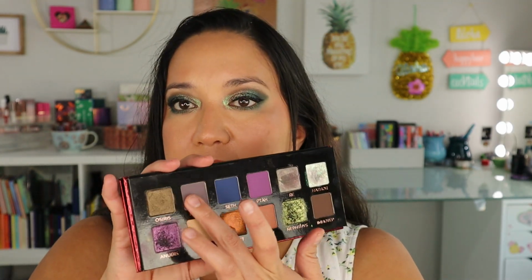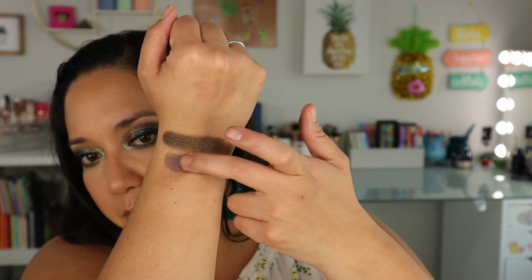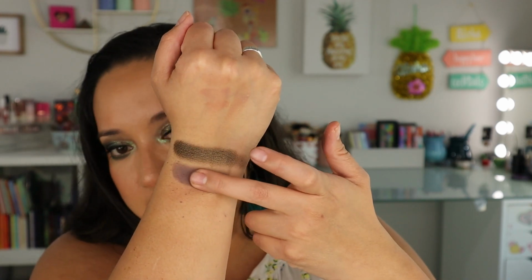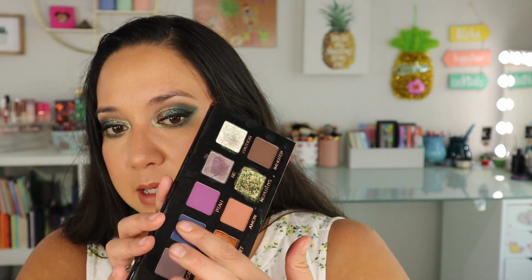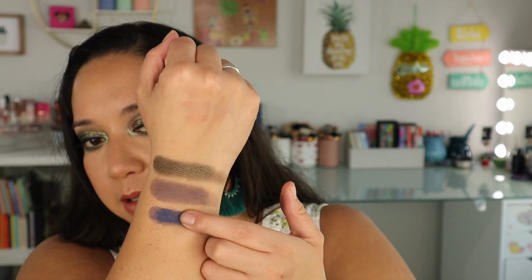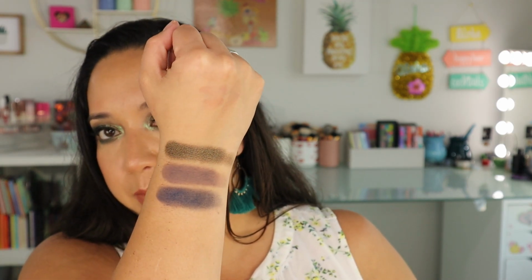Then going on to the matte. So we have Horus, I think that's how you say it. This one is kind of a gray matte. Yeah, it's a gray matte. I'll put that right here. These ones definitely have more pigment than the mattes that were in the Ninhydrin one. So I feel like when this palette came around, they kind of improved the matte formula more. Then there's the shade called Seth, which is a deeper blue. It's a nice blue. Definitely easy to work with. I enjoy these mattes in this palette.